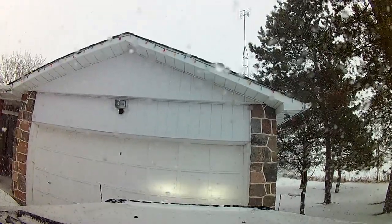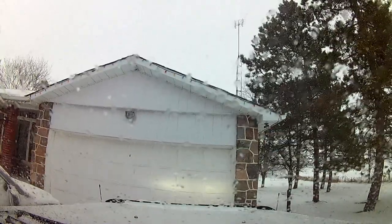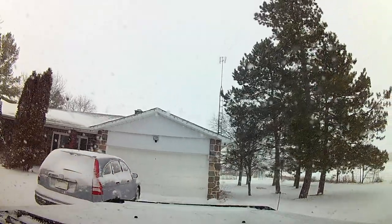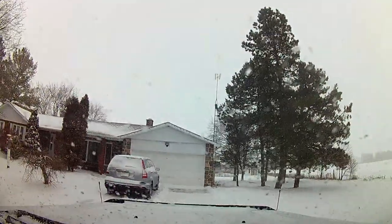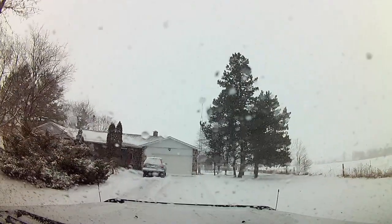Yeah, you always have to be aware of what you're doing here around cars. Don't go too close up to the garage. Last thing I want to do is go through someone's garage door or scrape the side of their car or take their mirror off. No. Always looking backwards. Don't rely on your mirrors.